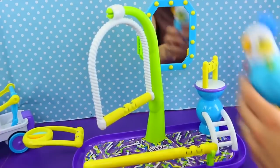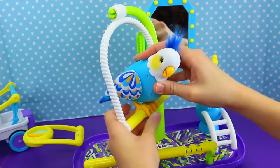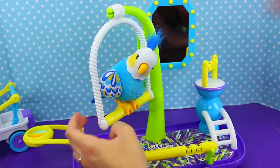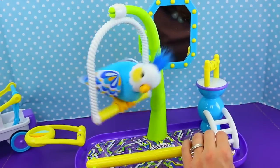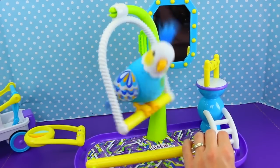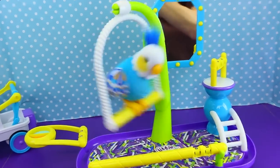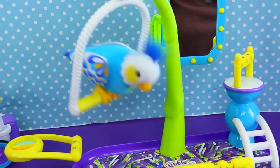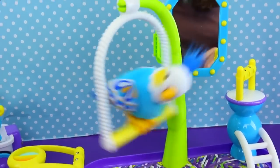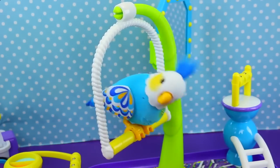All right, Elvis just asked to go on the swing, so we'll put him on the swing first, and you'll want to hear him click. Okay, do you want to fly? Oh, wow. Oh, look. He's rocking. That is so cool. That is really cool. He's totally rocking on his own. And singing. That is so cool. Elvis.